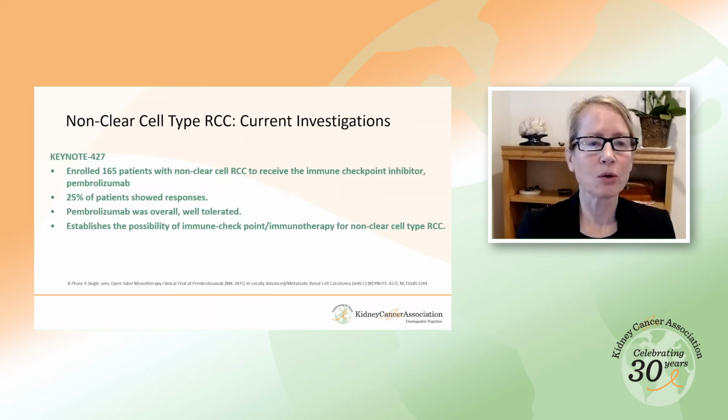There's also the Keynote 427 trial, which enrolled 165 patients with non-clear cell renal cell carcinoma to receive the immune checkpoint inhibitor pembrolizumab. 25% of patients have shown responses, and overall it appears well tolerated. The Keynote 427 trial may establish the possibility of immune checkpoint or immunotherapy for non-clear cell type renal cell carcinoma.